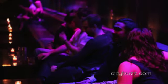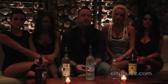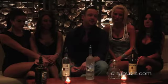It's a little more cozy. It's intimate if you want to bring that special someone out. And we just have a great feeling. It's a nice place to come, sit down, relax, hang out with your friends. We got some of the best DJs in the city. We got some of the best DJs from Europe, all over the place. But yeah, it's just a great place to come hang out and enjoy time with your friends.